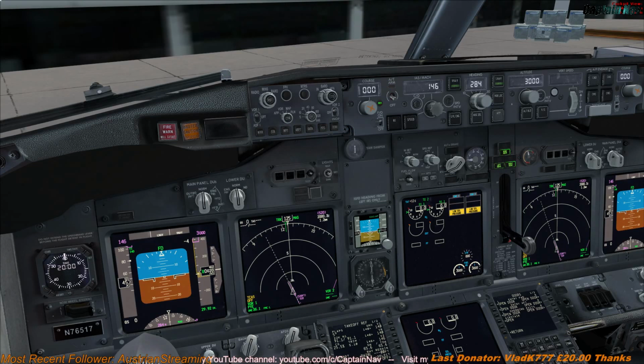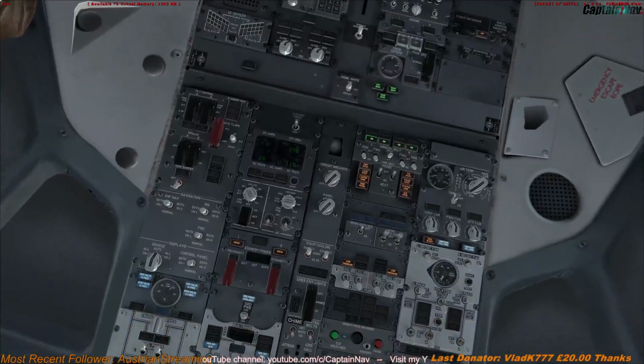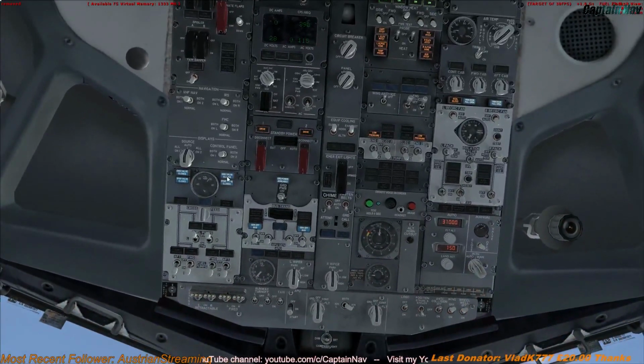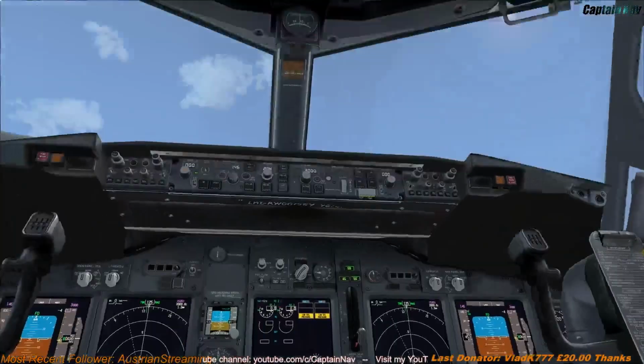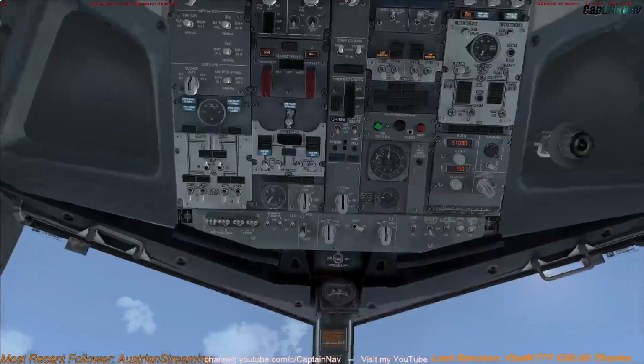Pre-flight checklist. IRS mode selector, NAV. Gear pins, removed. Departure briefing, filed. Oxygen, tested. Yaw damper, on. Navigation transfer and display switches, normal, auto. Fuel quantity, as required. Fuel pumps, on. Cabin, LA power, on. Emergency exit lights, armed. Passenger signs, on. Window, on. Hydraulics.